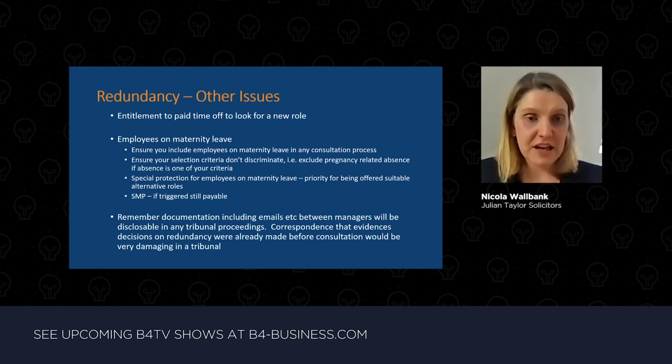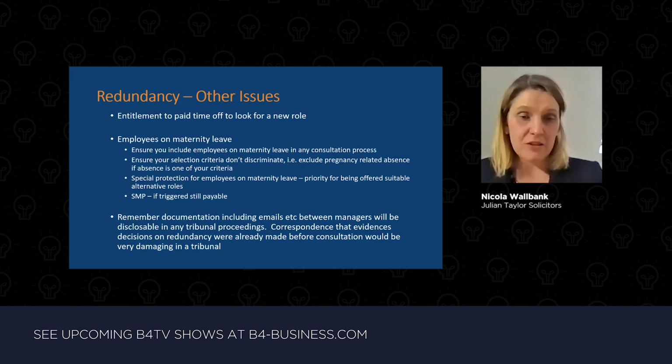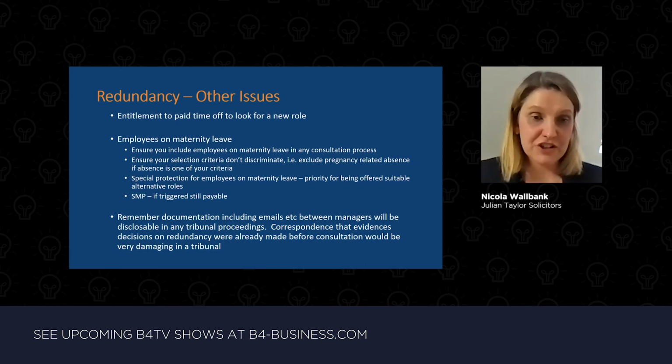The other point relating to maternity is that once an employee has qualified for statutory maternity pay, they remain eligible to be paid that for the full period, even if they're made redundant before or during the maternity leave period. So you could have somebody who's triggered maternity pay, make them redundant, but still be having to make them maternity payments for the duration of their maternity leave. So do bear that in mind.